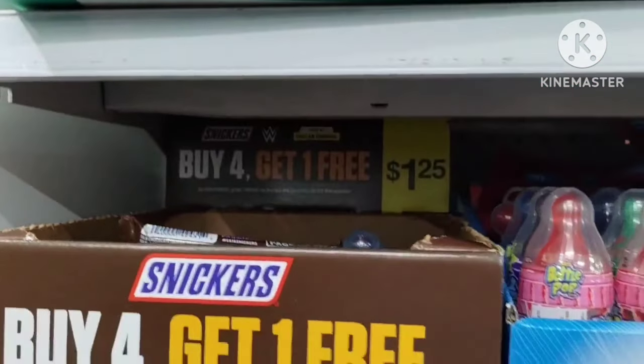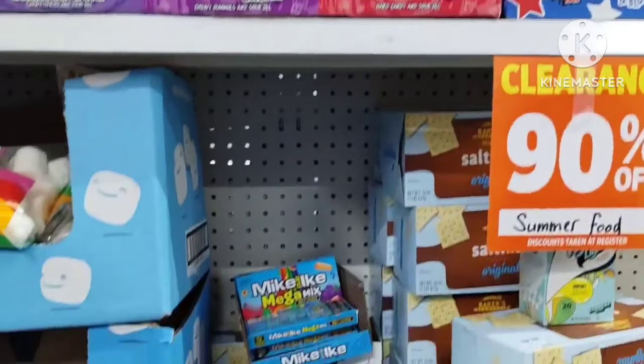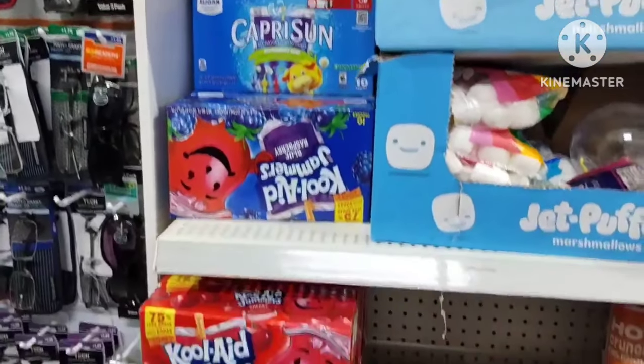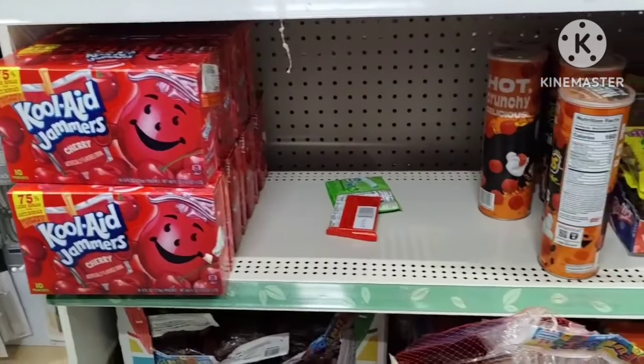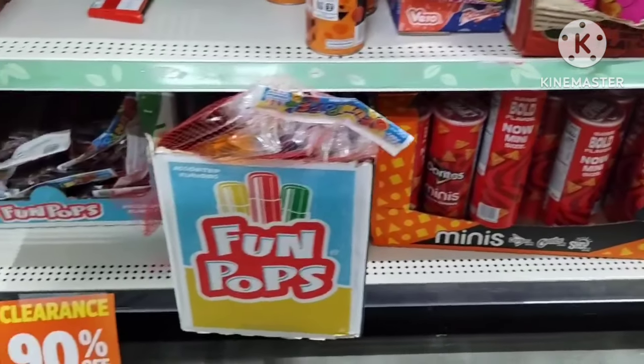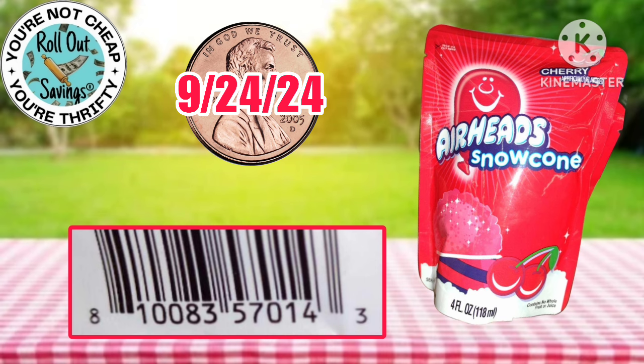We do have tons of UPCs for the products that are included in this penny list. Marshmallows and Capri Suns are not included, but these chips here, these will be included. The Pringles, some of those popsicles will be included. We've got snow cones. You guys, this is a vast list. Watch through to the end because, like I said, there are tons of visuals with UPCs for these items.